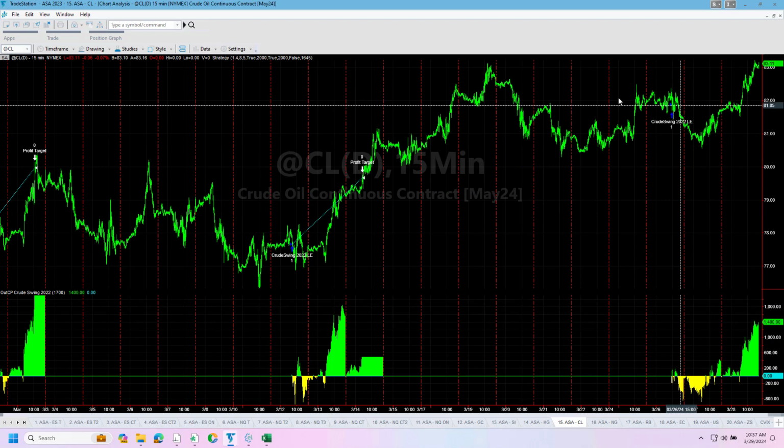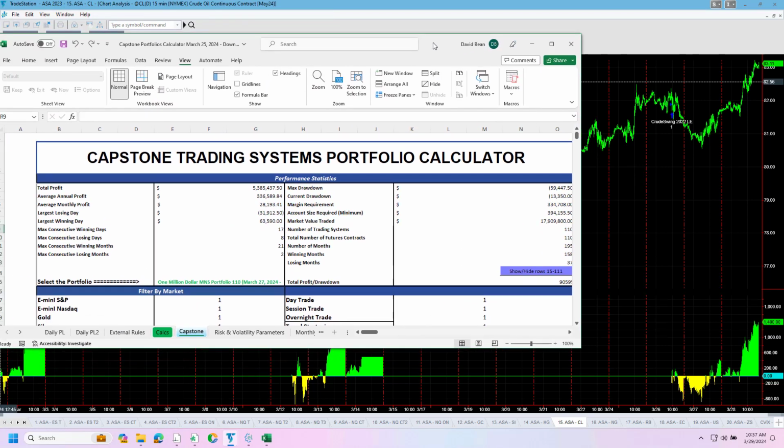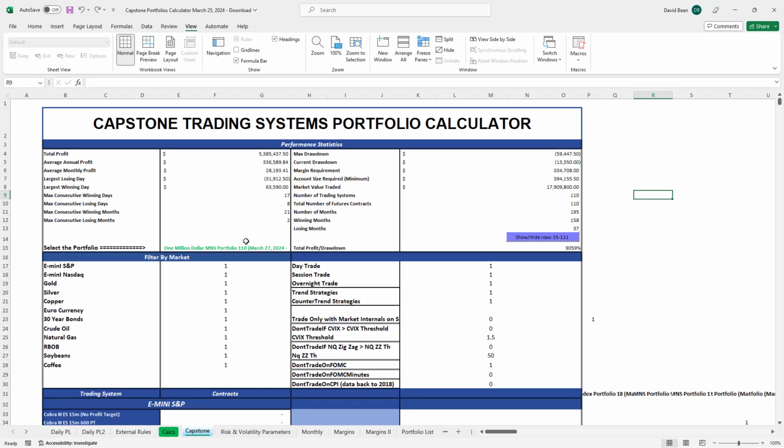I anticipate commodity prices to continue to move higher. The trend is higher in many commodities, and that is what we are looking at here with this strategy setup in crude oil in general. This is our $1 million M&S portfolio, 110 strategies. It can be traded with $100,000 when traded with micros, 1 micro per 100,000, or 1 E-mini or full futures contract per 1 million. It could be further deleveraged as well.